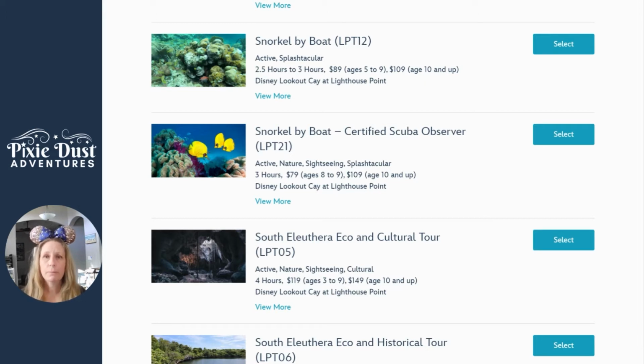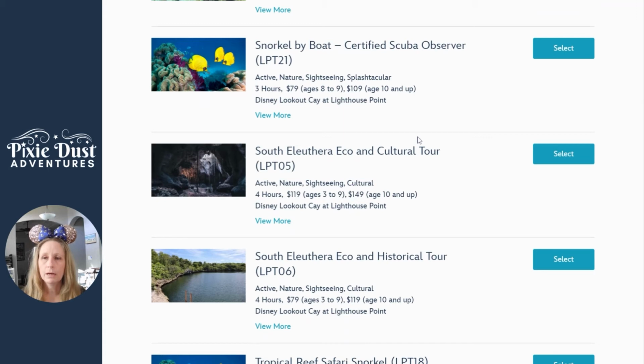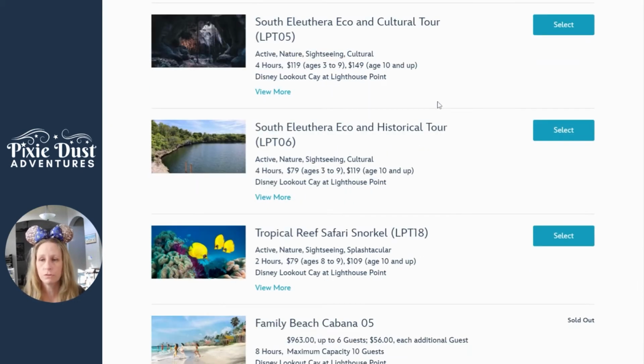And the thing that's different about this one is it visits 2 different snorkeling areas. There's also snorkel by boat, certified scuba observers, 3 hours, $79 for children, $109 for adults.